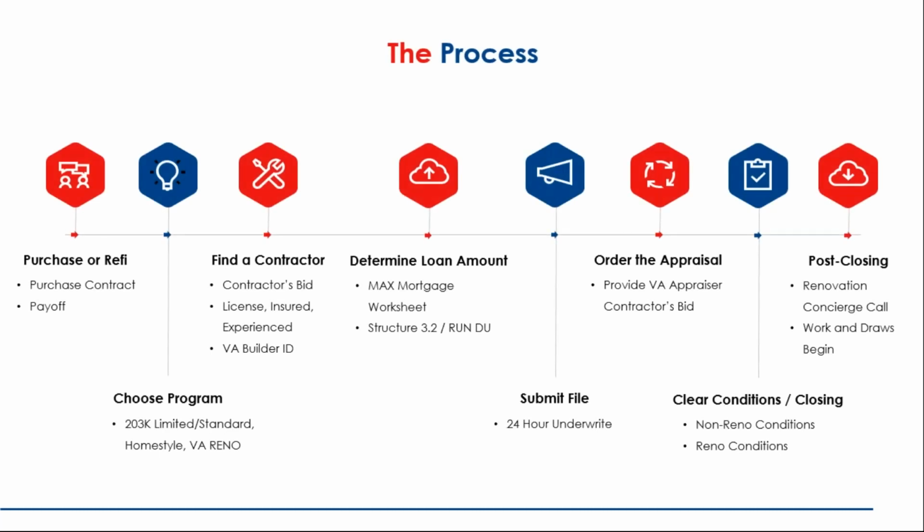So let's talk a little bit about the process. This is very familiar to you if you've done a 203K or a HomeStyle. It's the same exact process. First, we're going to acknowledge whether it's a purchase or a refinance, and we'll get that purchase contract or that payoff. We'll choose the program. In this case, it's going to be a VA renovation loan. We'll find our contractor. We'll get their bid.